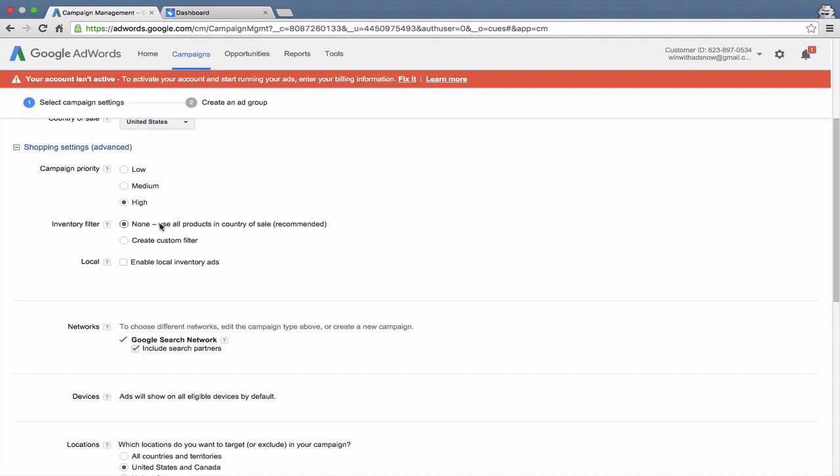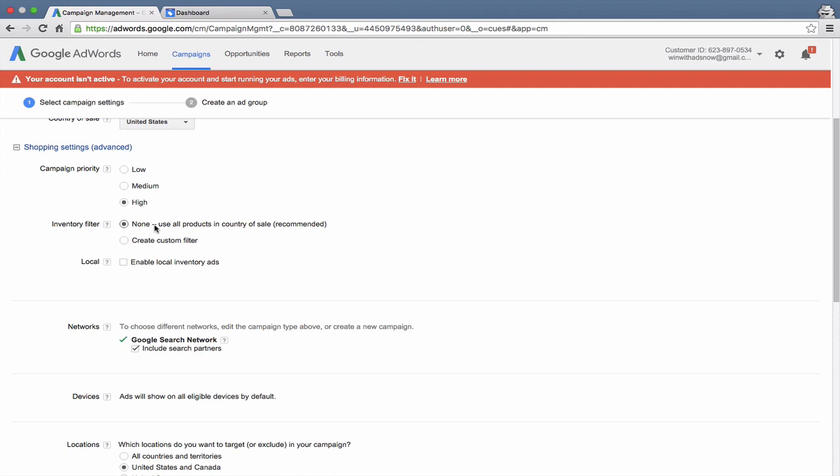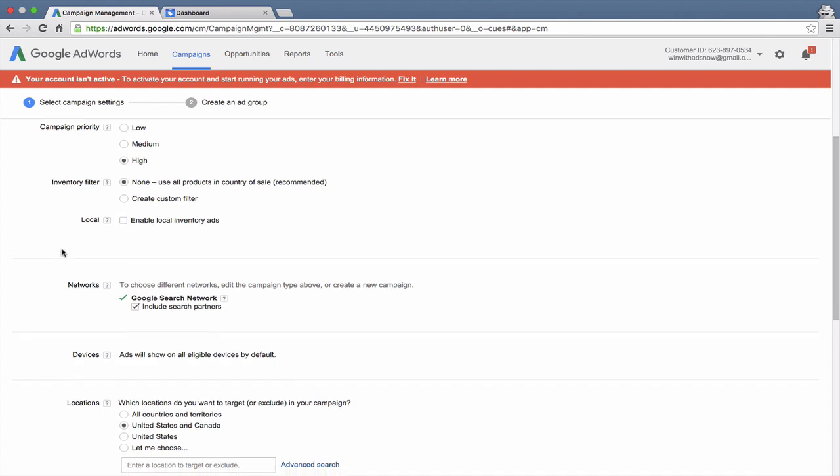Your inventory filter, you could create a custom filter to only bring over certain products, but typically you'll just want to use the none option, bring all the products over. Later on, you can exclude them if you need to from your campaign. If you have local stores where someone can go to your store and purchase something, and then you're also selling online, you could use local inventory ads. Now, that's probably not going to be a good option for most small businesses because it requires tying in with your data at your local business so that you know how many products you have in stock at what locations, etc. So it does require pretty good infrastructure to make that happen.